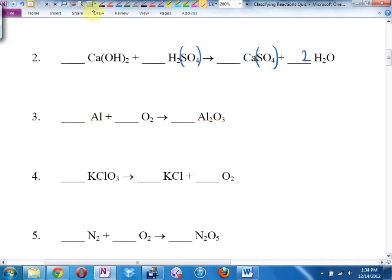2 aluminums. So I definitely need 2. Am I wrong? No? 2 there. Oxygens. I got 3. I have 2. Here I'm going to have to say I need to find a number that 2 and 3 have in common. The least common multiple for those of you that are in Math 10. What? Yeah, I'm going to put a 3 there and a 2 there. That's going to give me 6 oxygens. Oop, but I just changed the aluminums. How many aluminums do I now have on this side? 4. Here, it's going to be 4, 3, 2.